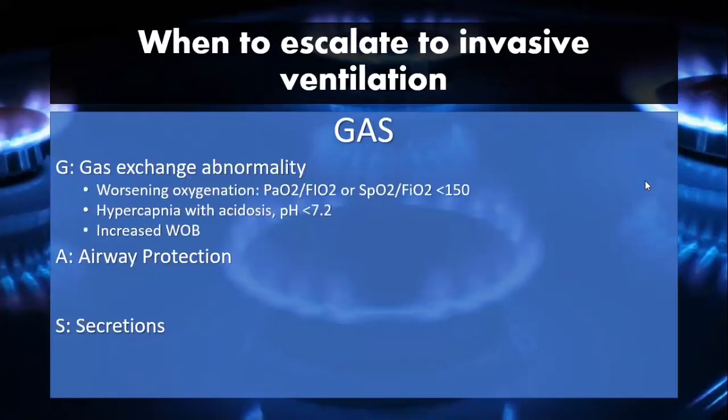So when it comes to gas exchange abnormality, one of the things that we often see in the course of this disease is worsening oxygenation, whether this patient be on high flow nasal oxygen or rebreather. Having a low oxygenation is often one of the indications to intubate, as well as hypercapnia, especially when the pH drops less than 7.2. And this is often not a hallmark early on in the disease, but often a telltale sign of the patient tiring and the CO2 climbing.